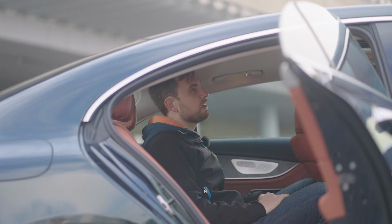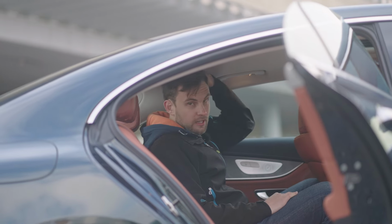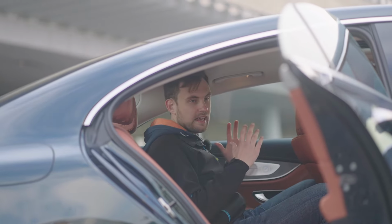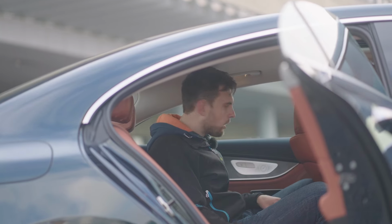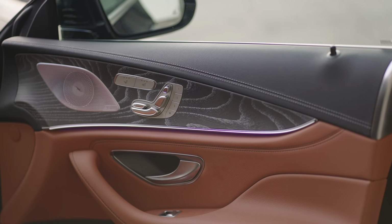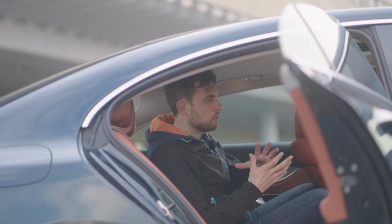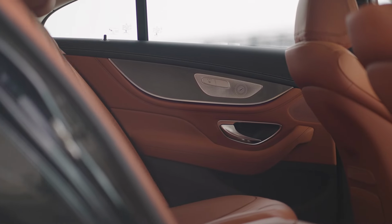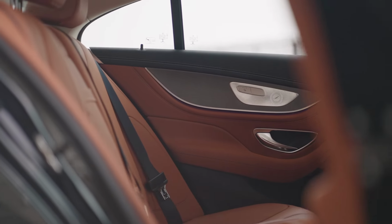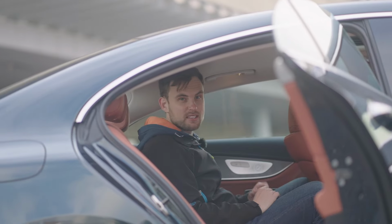I do not have enough space to sit comfortably in the rear regarding headroom. But it is a lovely place to be. This brown and dark interior with this amazing original trim, which means that you don't have to extra option these wood trim panels and these Burmester metal finishes. It looks amazing, truly amazing.